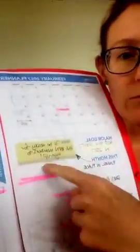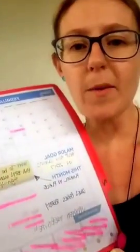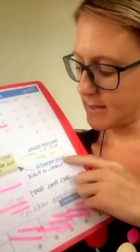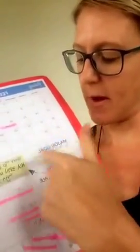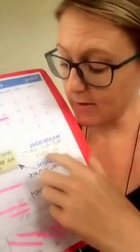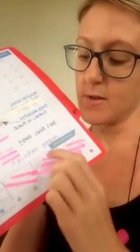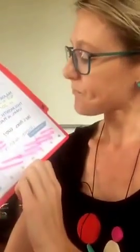I've got my major goal for the year and a little why. Why am I working towards this? Just to help motivate me and keep me going. I've got this month's goal, so my major goal broken down into what I'm going to do this month towards that. And then at the bottom, I've broken that down into 4 boxes, which is broken down even more into milestones for each week.